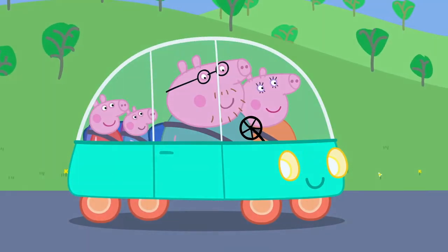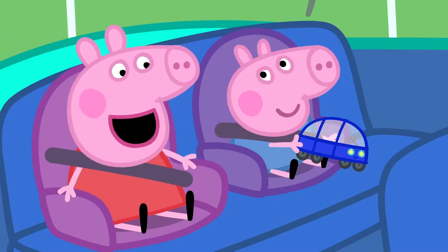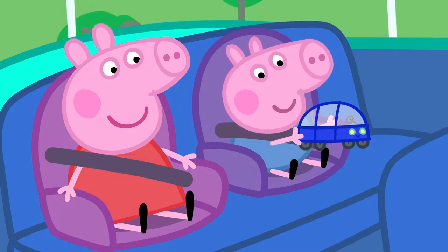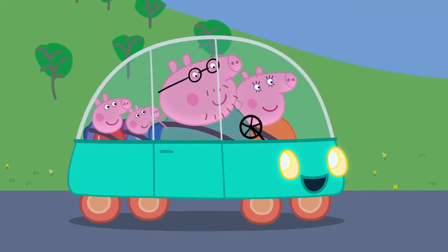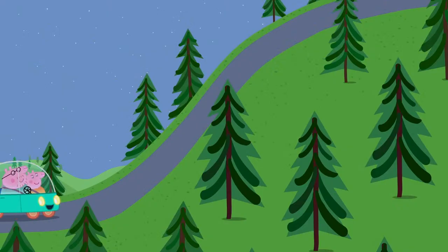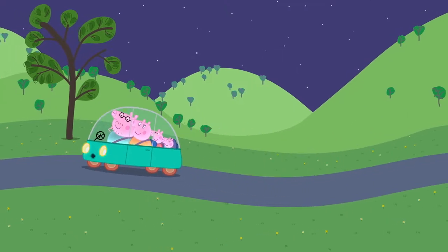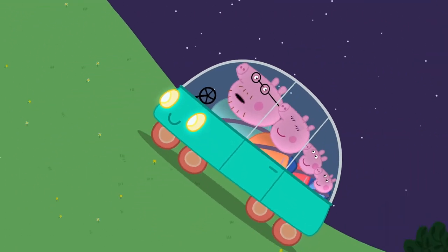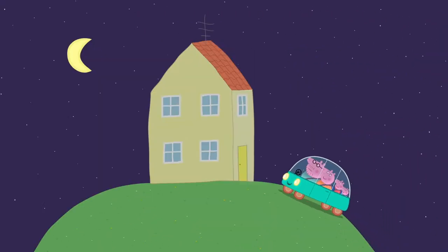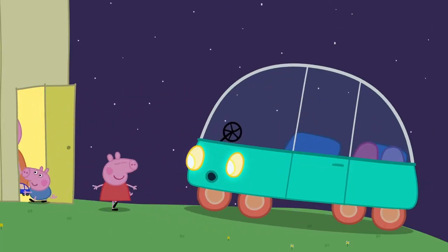Roger the car is driving safely. Amazing! Roger can do everything. George's car can sing. Driving along, driving while I sing a song. Can you sing, Roger? Yes, I can sing. Car, car, electric car, travelling near and travelling far, knows exactly where you are. Oh, where are we? We are now arriving home. Hooray! Thank you, Roger. At your service.